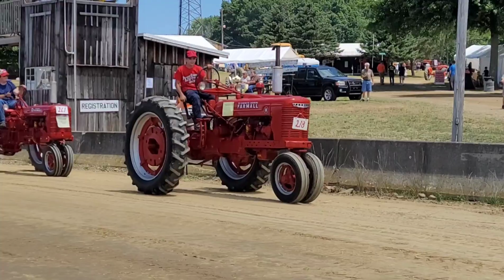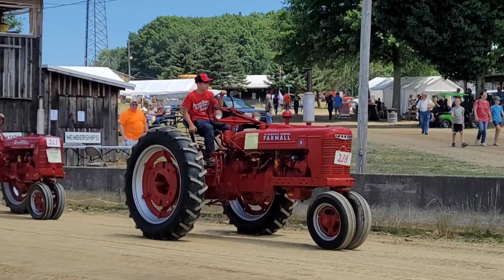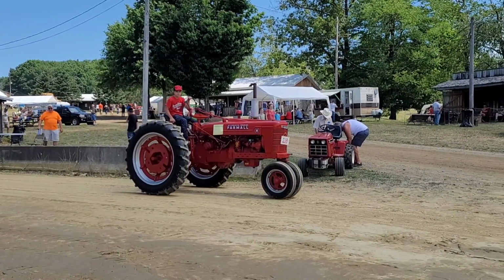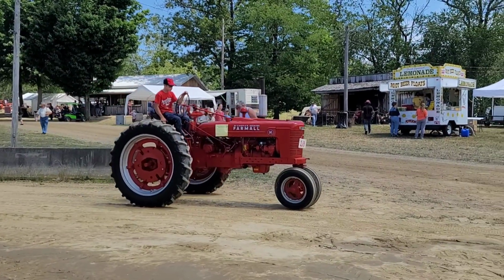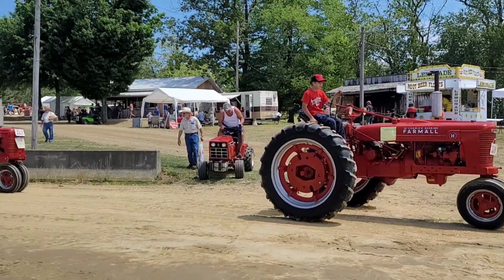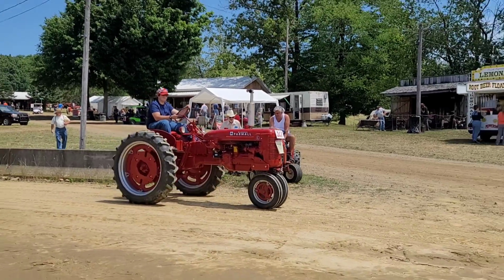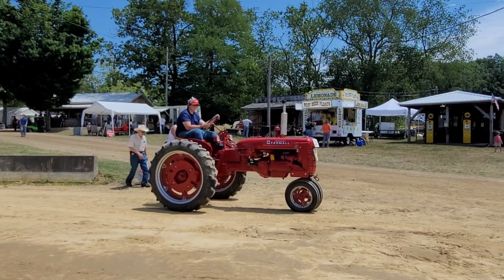Oh, we got a Farmall H. And about, I don't know, maybe a 10-year-old kid driving it, gripping the wheel. It's number 218 in the show, which I have not made it over there yet to see the tractors. That yellow tag on there tells a little bit about it, at least the year. And then we got a C-ski. See them straight pedals on there, them straight brake pedals. That's one of the giveaways.